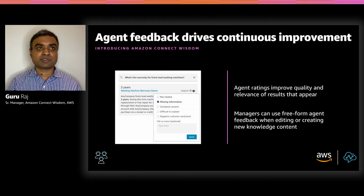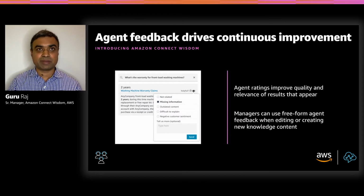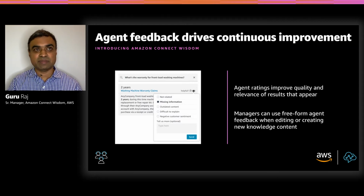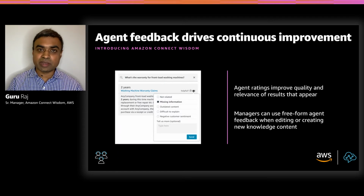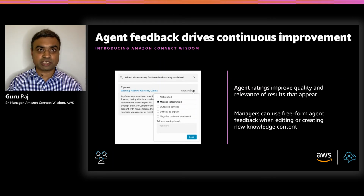Finally, agents are able to rate the relevance and effectiveness of content in answering customer questions. Thumbs up or thumbs down feedback improves both search results and real-time recommendations provided by Amazon Connect Wisdom. When appropriate, agents can provide specific feedback with details, including why content didn't meet their needs, giving supervisors and managers insights into when to update that content and improve its quality. Amazon Connect Wisdom is now available in preview for customers who are interested in evaluating its capabilities.